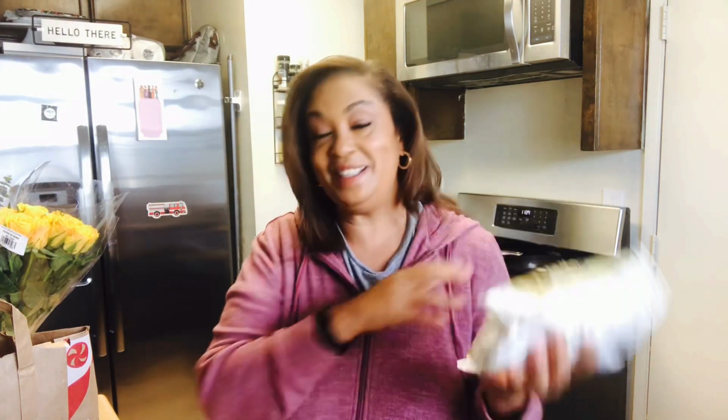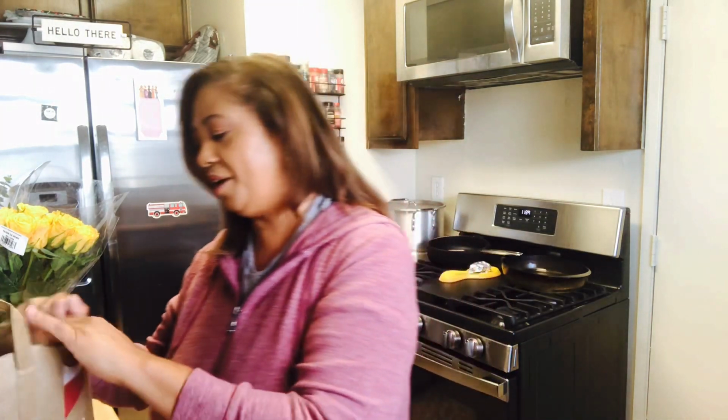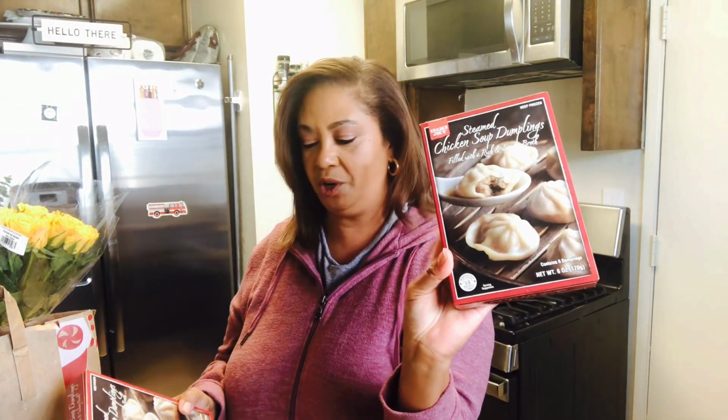Another frozen item, of course, I had to pick up some corn. 0 points for me. I love the sweet corn over at Trader Joe's in the frozen section. It's like a white corn. It's so good. Okay, my favorites that I've been loving lately, the steamed chicken soup dumplings over at Trader Joe's.